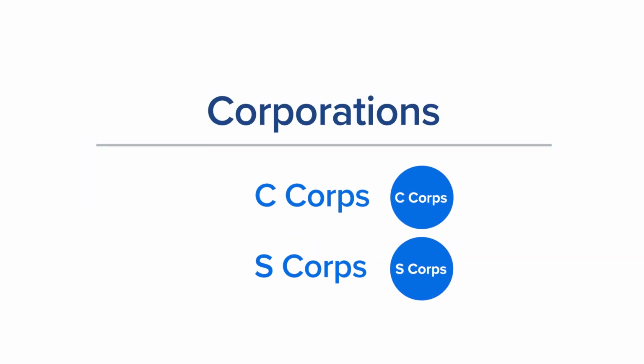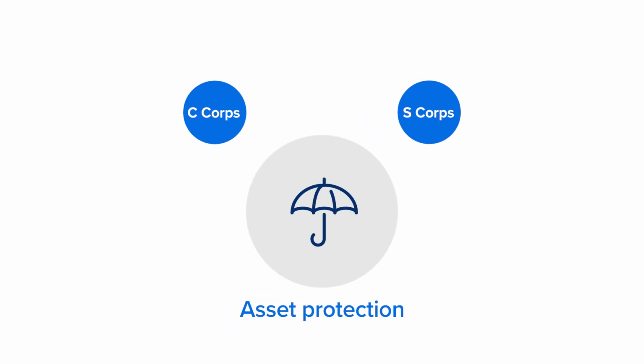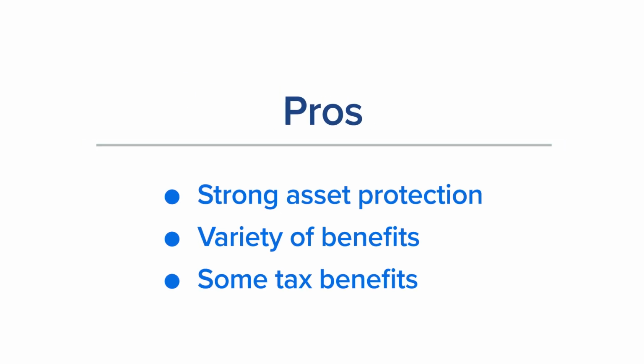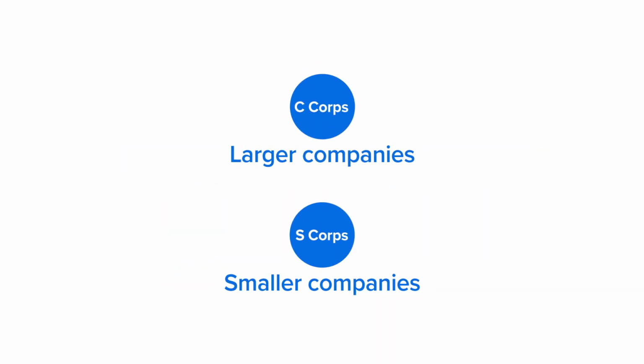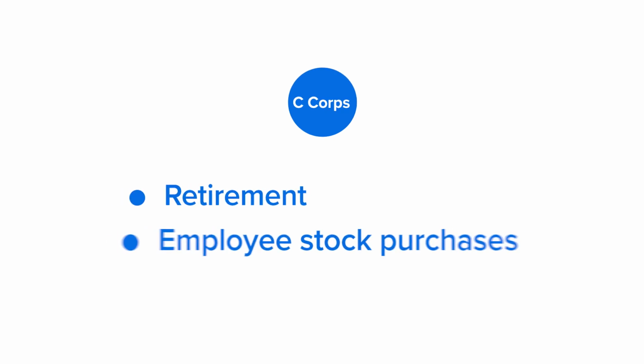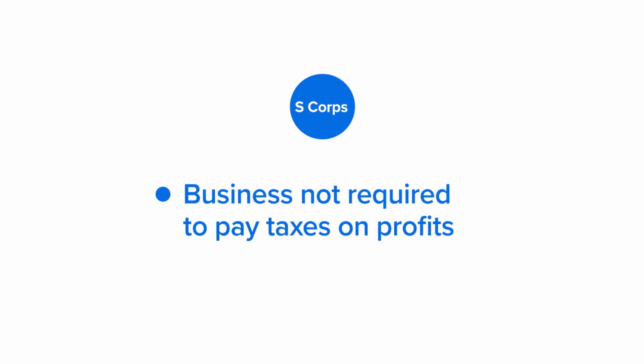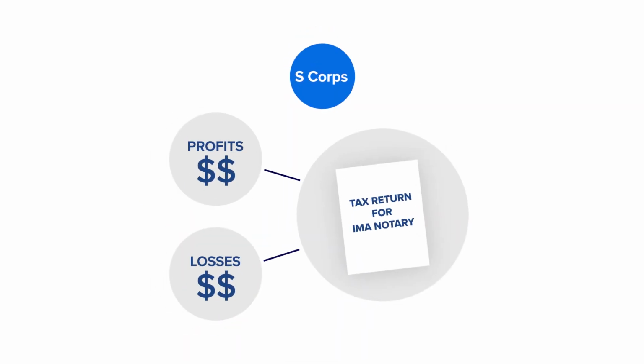There are a few different corporation types, but we'll be talking about C corporations and S corporations. Both C Corp and S Corp offer strong asset protection. But the biggest difference between the two comes down to taxation, benefits, and the size of your business. Typically, C Corps are a better fit for larger companies, while S Corps are for smaller businesses. With a C corporation, you can enjoy a wide variety of fringe benefits like retirement, employee stock purchase, and medical reimbursement plans. And with an S corporation, you can avoid double taxation because the business isn't required to pay taxes on its profits. Instead, the business profits, along with some losses, are passed to the business owner's tax returns.